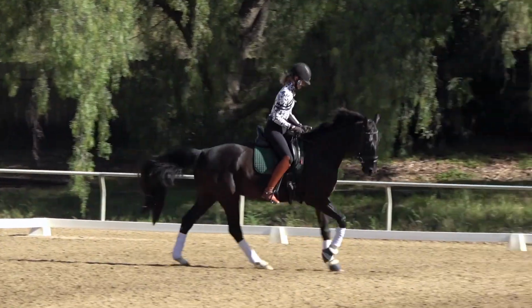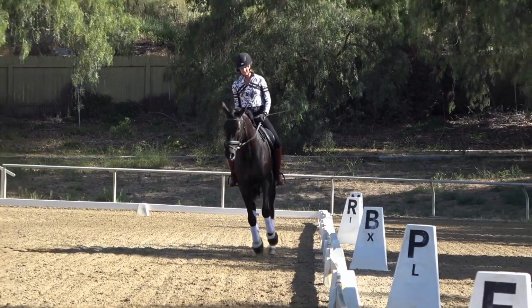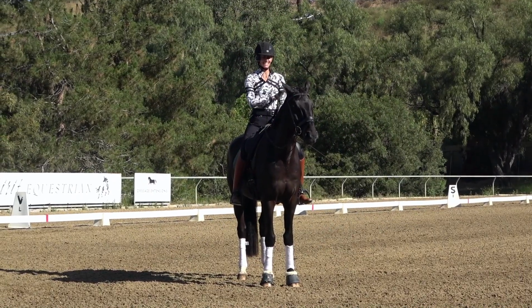Not only does it look terrible, my butt flies out of the saddle, my neck gets all tense, and it's really hard to ride.